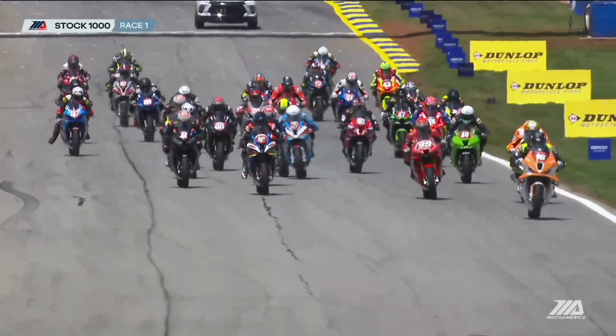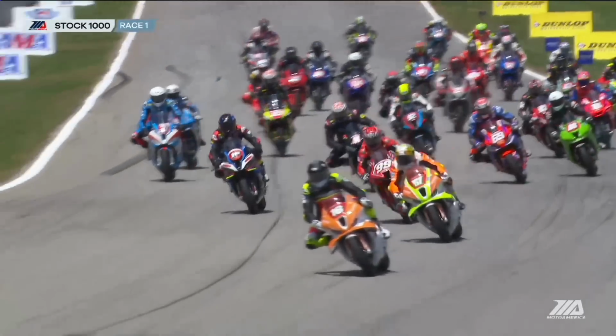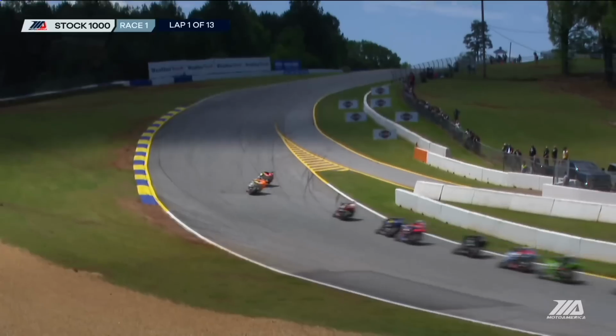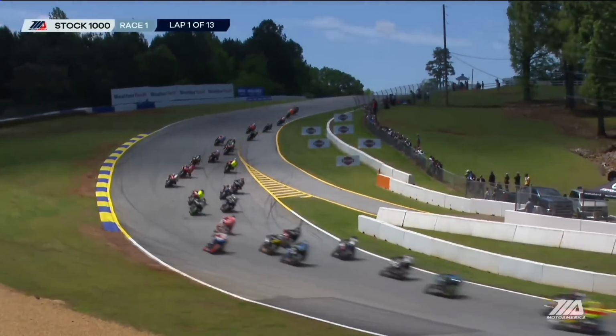Didn't see that front wheel rise at all. Can he lead down in? Aggressive moves around. And it's DeCarroll who follows his teammate. They are teammates for Orange Cat. Beautiful start by Caleb DeCarroll. Yeah, good start by Caleb DeCarroll.